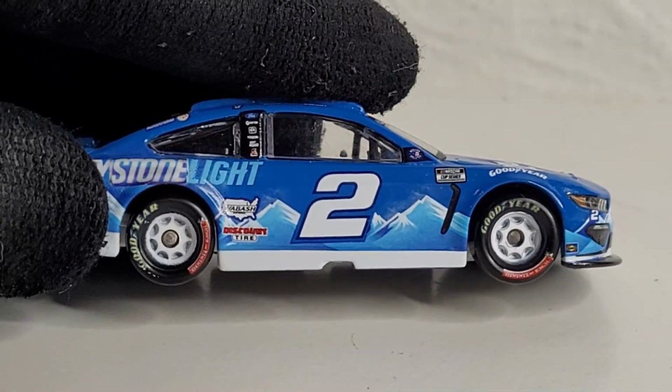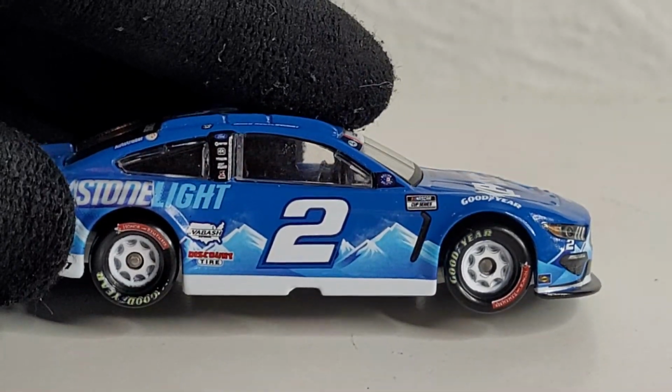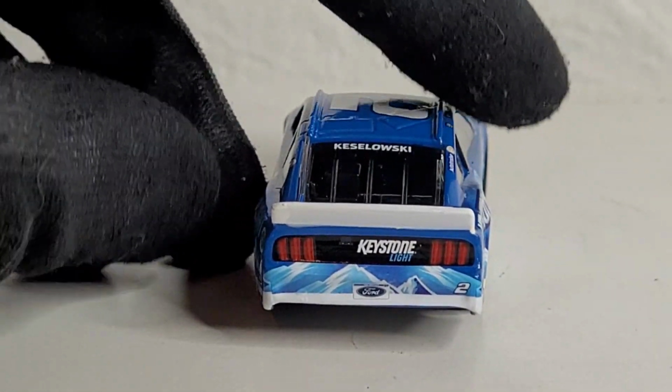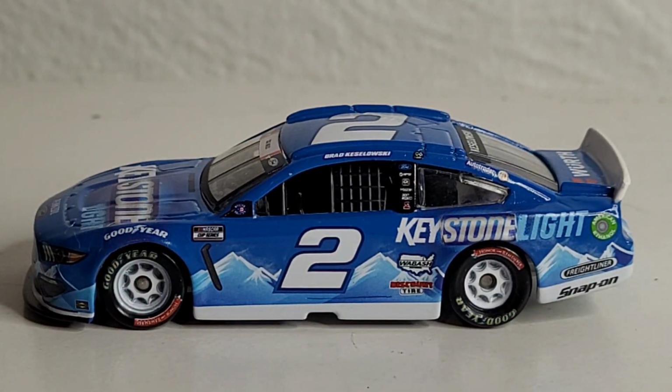But we do got some traditional Lionel qualities here. The Goodyear logo is pretty rubbed off right there. But my God, the mountains on this car are just freaking beautiful, and you get the race winner sticker right there, which he was able to get one win from 2021, with his final year with Team Penske, which was at Talladega.